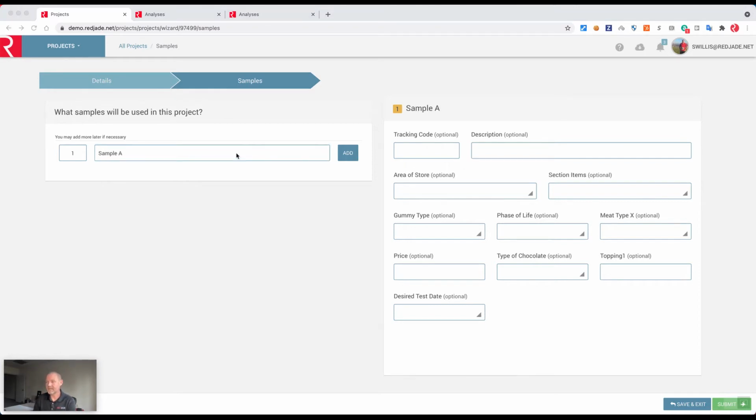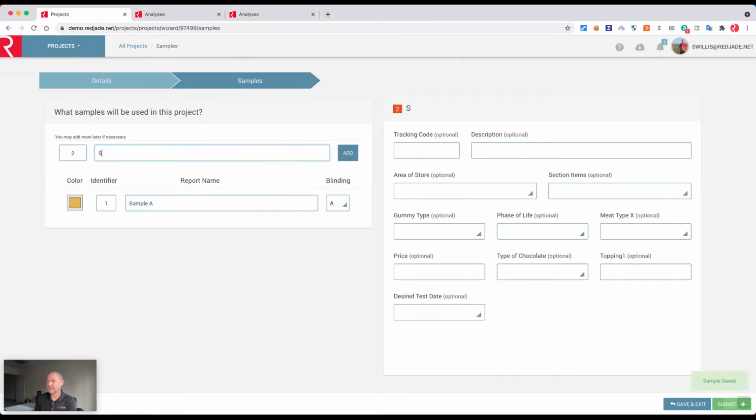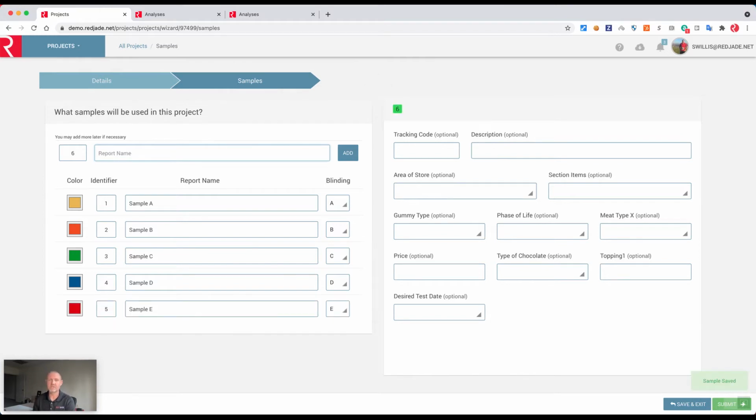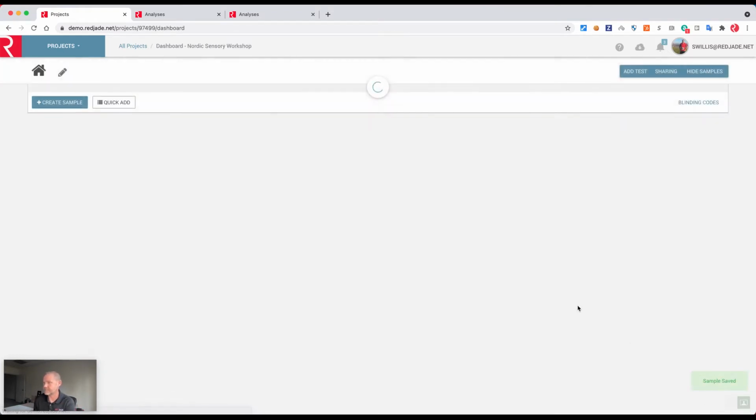You'll notice on the right-hand side, again, another area of RedJade that is completely customizable. You can add in whatever you want on that side of the screen, and you can even add conditional fields. So if you have frozen products, you can have a different set of items than if you have shelf-stable products. And you can customize those menus as you go. So I'm going to go ahead here. I'm just going to set up 6 products, and I'm going to go ahead and click Submit.